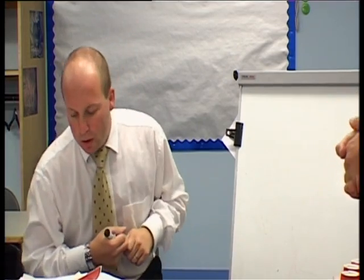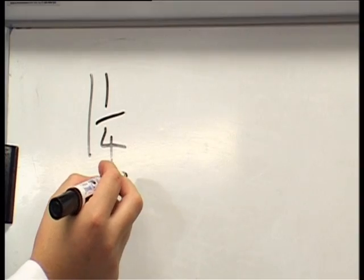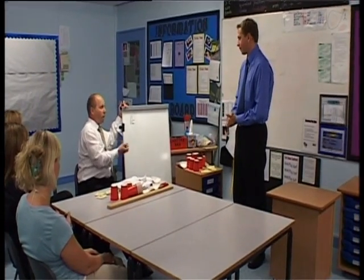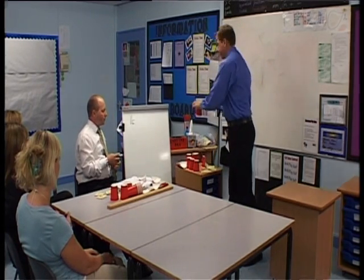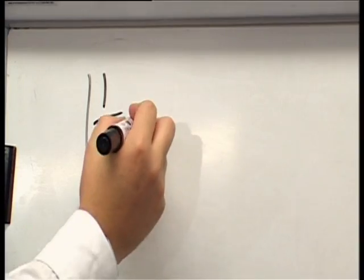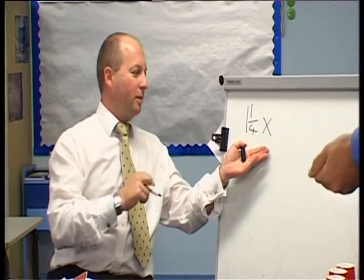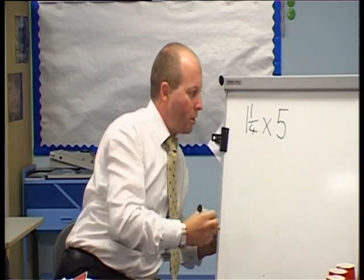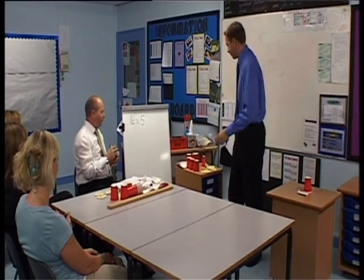Okay. So that number is 1 whole cup and a quarter, so 1 1/4 cups. Excellent, right? And what does that number represent? 5 walks from the table to the maths table. Brilliant.